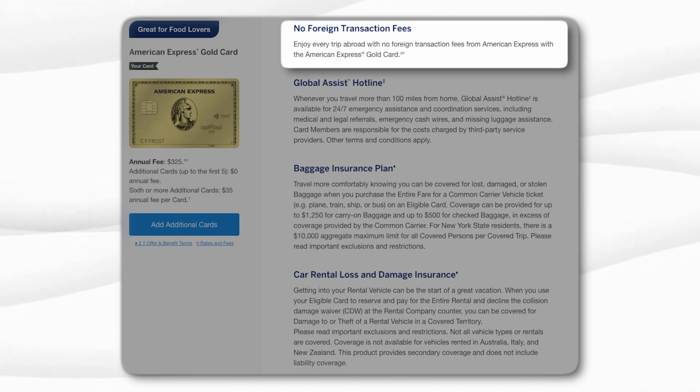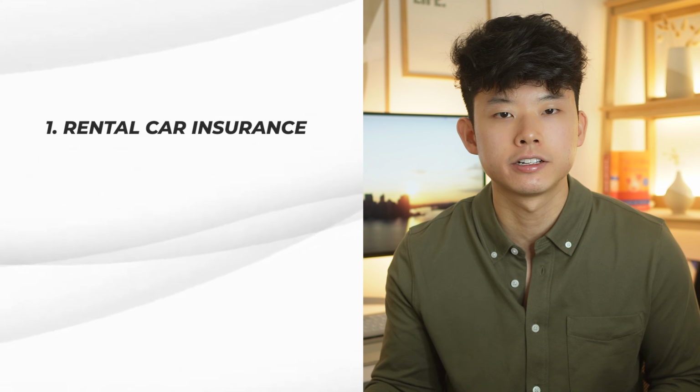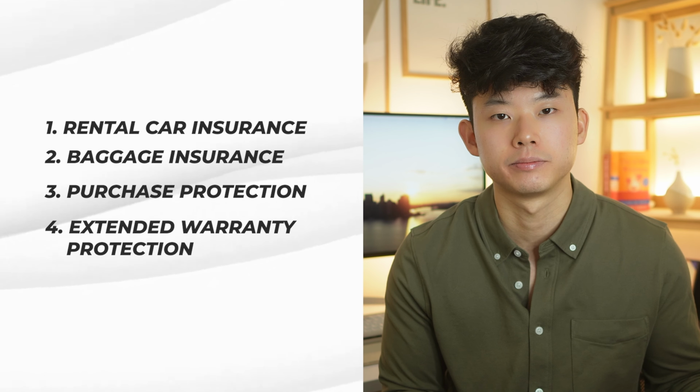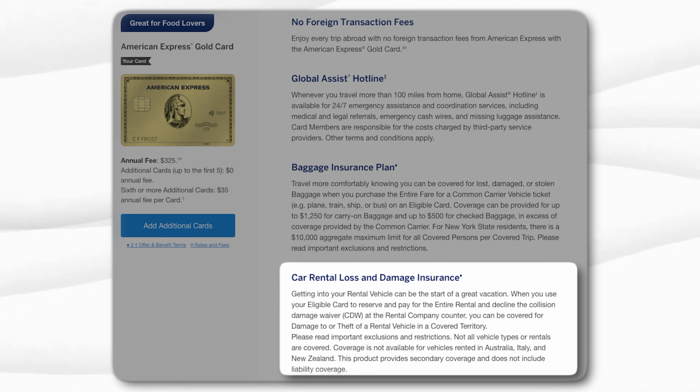Now, in addition to all of these credits, you also receive some other major benefits. First, there are no foreign transaction fees with this card, although American Express isn't as widely accepted worldwide as Visa and MasterCard. Second, you get a plethora of protection and insurance benefits, including rental car insurance, baggage insurance, purchase protection, and extended warranty protection. With the rental car insurance, you can be covered on up to $50,000 if the car is damaged or stolen. However, like the Chase Freedom Flex, this coverage is secondary, and so it kicks in after your personal auto insurance.